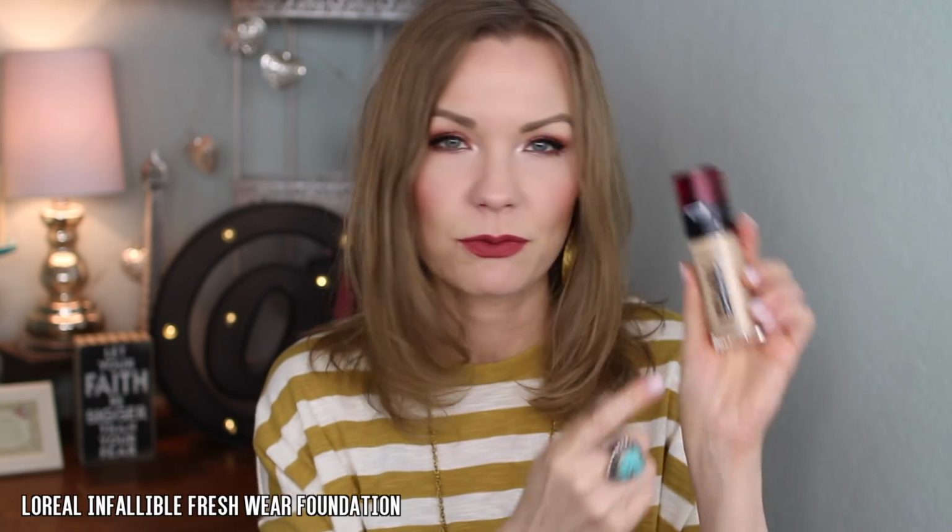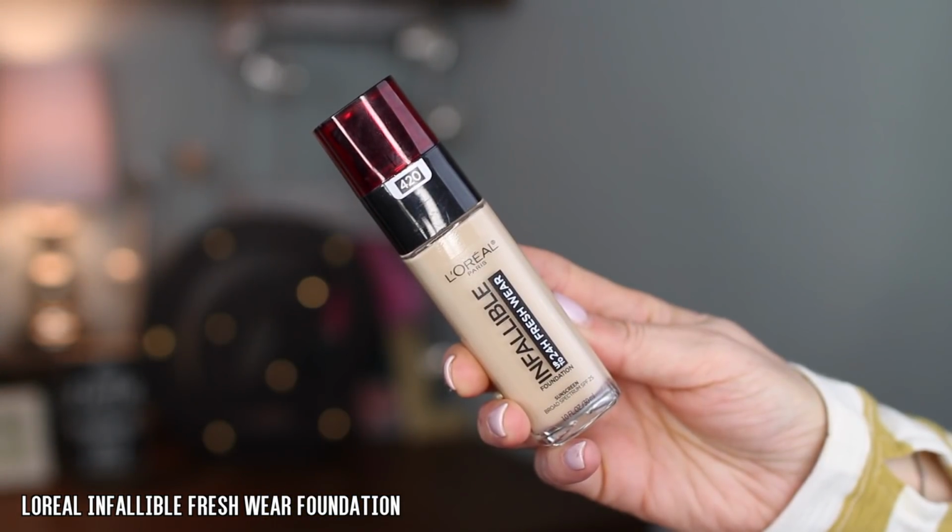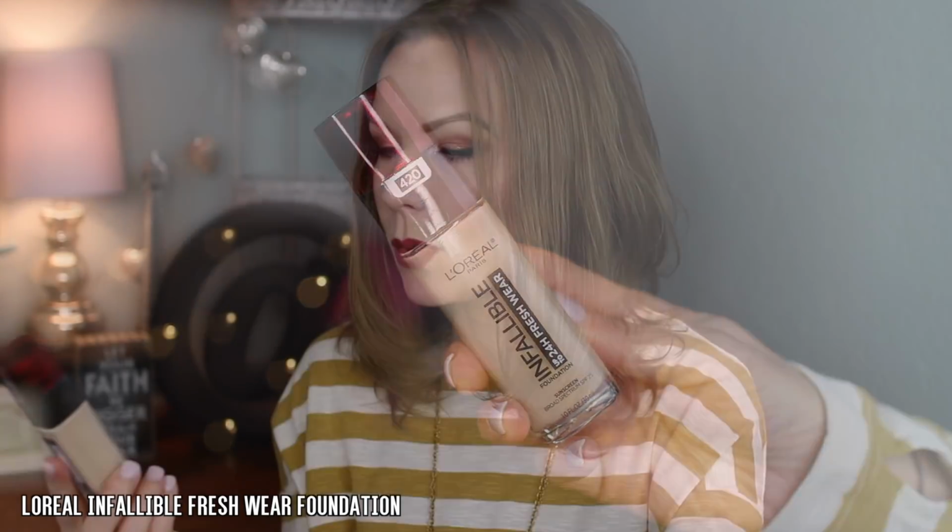So first off, a couple new foundations that I have to chat with you guys about today. Let's talk about this one. This is the L'Oreal Infallible Up to 24-Hour Fresh Wear Foundation, Sunscreen Broad Spectrum SPF 25. I got this in 420. I do have this on today, but then I have a little bit of the other one on as well, kind of in the middle of my face, so I'll chat about that one in a second. So let's just talk about this a little bit.